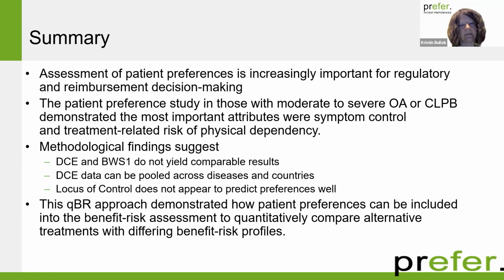Finally, for the quantitative benefit risk assessment, we were able to demonstrate how we could effectively include the patient perspective, using the patient preference data in our quantitative assessment and directly place those treatment alternatives into context from the patient perspective, even when these treatments had differing risk profiles.